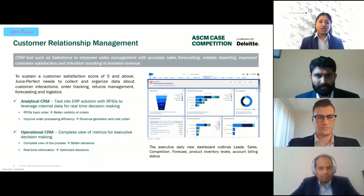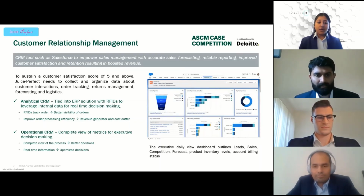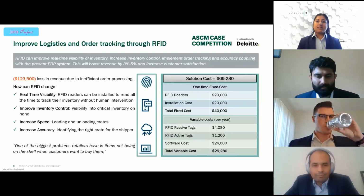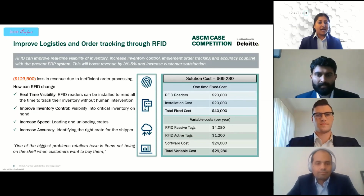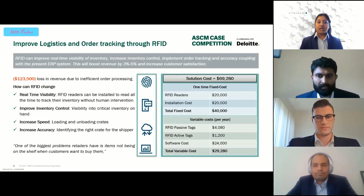We have a detailed solution that includes RFIDs. RFIDs will track the order and bring total transparency into the system. The operational aspect will give executives a better view to make decisions in real time. Delving deeper into the RFID solution, right now we have about $130K revenue loss due to inefficient order processing. By just investing $70,000, we can implement an RFID system. This would bring real-time visibility into order tracking, improve inventory control, increase the speed of loading and unloading crates, as well as increase the accuracy of every shipment.